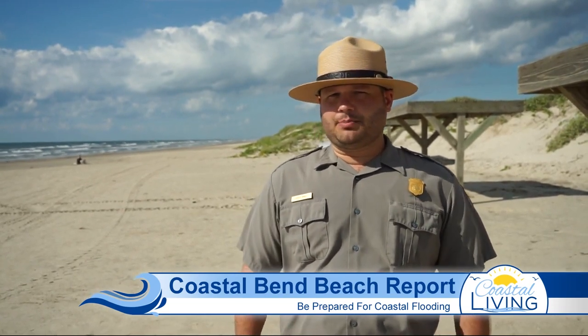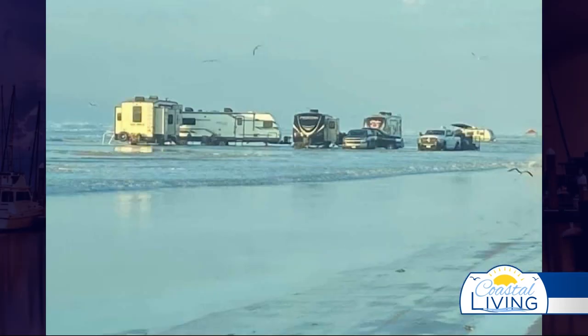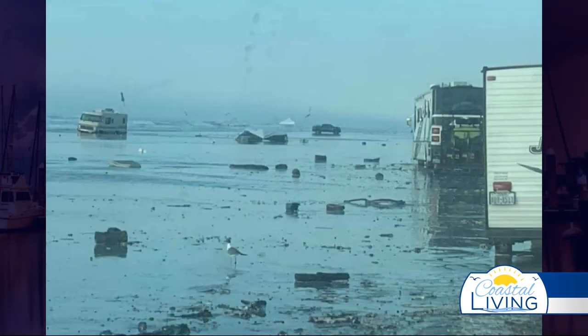It is expected to be a very active hurricane season, and so what we anticipate is a lot of coastal flooding this year. And when we experience coastal flooding, this entire beach can be inundated all the way up to the dunes. And if you imagine you've got a vehicle or a tent set up out here, you will likely wake up with water around your vehicle or tent.